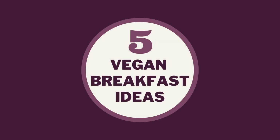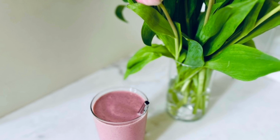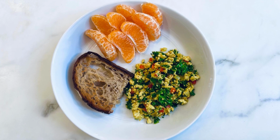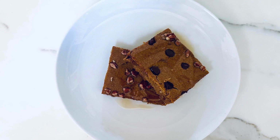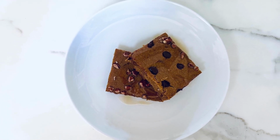My 5 quick and tasty breakfast ideas include toast served up 2 ways, overnight oats, a protein-packed strawberry smoothie, simple savory tofu scramble, and sheet pancakes. If you've never tried pancakes this way, trust me, you're going to want to give them a try. So whether you're rushing out the door or taking it a little bit more easy, these 5 plant-based breakfast ideas are delicious, satisfying, and sure to fuel you for the day.